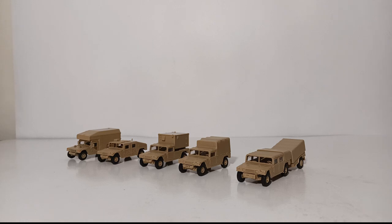All right, let's talk a little bit about the Hummer or the Humvee. So, the vehicle has been in service with the U.S. military since 1983. Humvee is actually HMMWV. It's an acronym for High Mobility Multi-Purpose Wheeled Vehicle. In essence, it's a light four-wheel drive military utility truck produced by AM General.